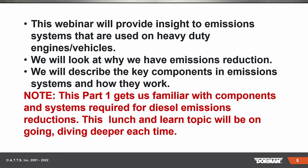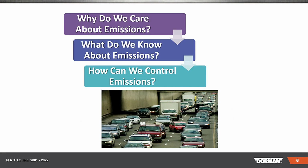So again, part 1, don't get discouraged. If you're one of those guys who is so comfortable with it, it's okay. It'll be a good refresher for you guys, okay? But this part 1 will get us familiar with the component systems required for diesel emissions reductions. Okay? Each part, like you see it up there, we are going to dive deeper.